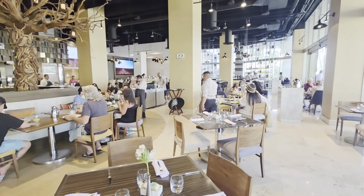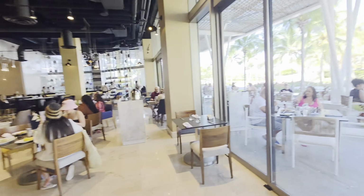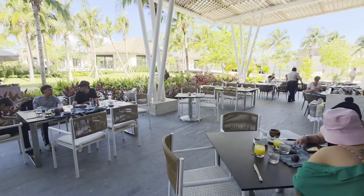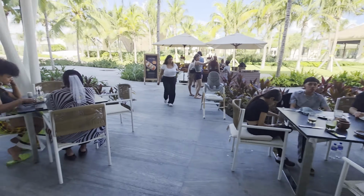Here is a look at the seating area on the inside, and they have a very nice outdoor seating area as well, which is where we are going to eat. And then after this, we are going to show you the rooftop.